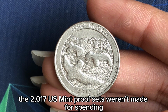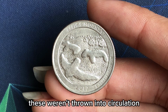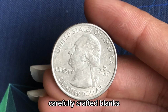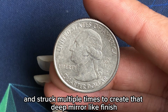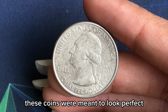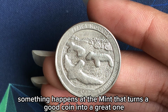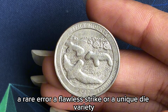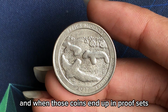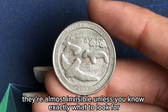The 2017 US Mint proof sets weren't made for spending. These weren't thrown into circulation. They were minted with precision, using polished dies, carefully crafted blanks, and struck multiple times to create that deep, mirror-like finish. These coins were meant to look perfect. But every now and then, something happens at the mint that turns a good coin into a great one, a rare error, a flawless strike, or a unique die variety. And when those coins end up in proof sets, they're almost invisible unless you know exactly what to look for.